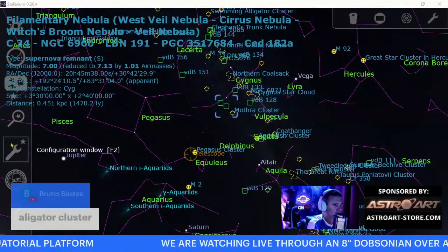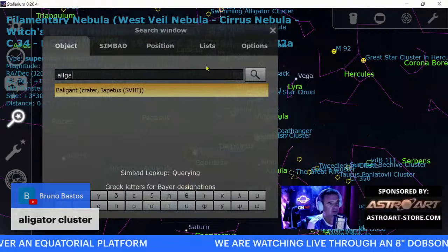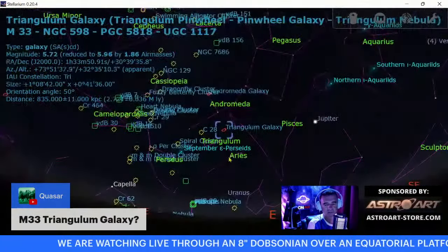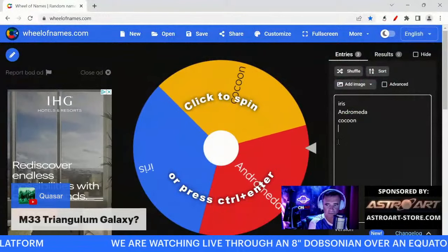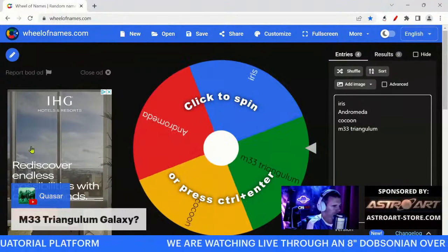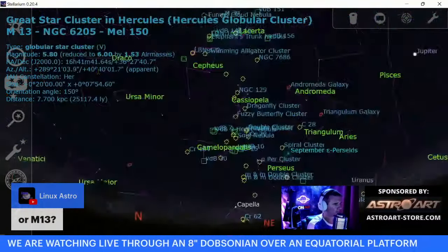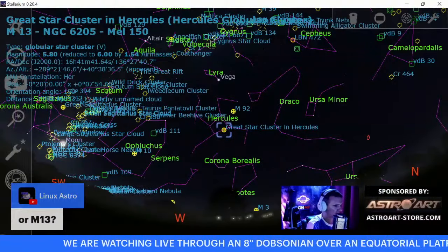Alligator cluster, what's that? That exists? Or are you joking? No. Triangulum maybe. It's not yet. M32. It's below Andromeda. Okay, I will place it and then we see. M33. Triangulum. Let's see. Or M13. No, it's at west and too low. At west, it's behind my house. We can't.